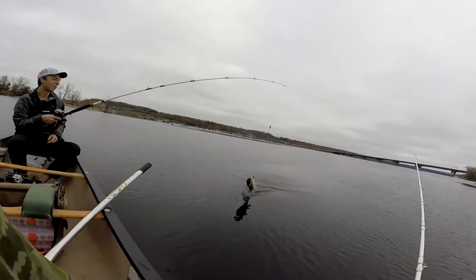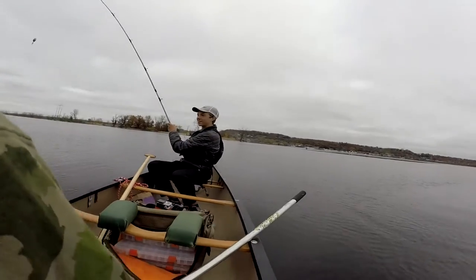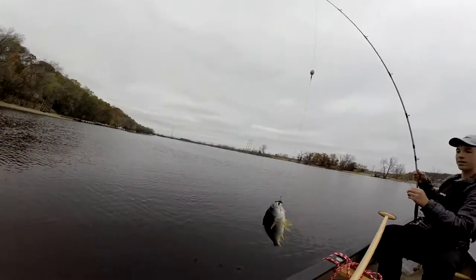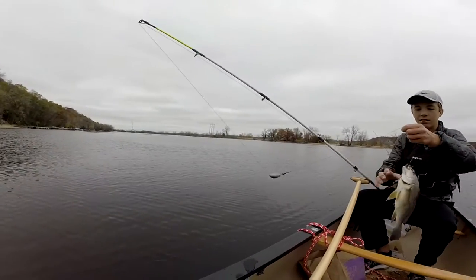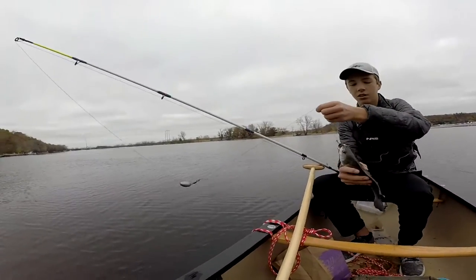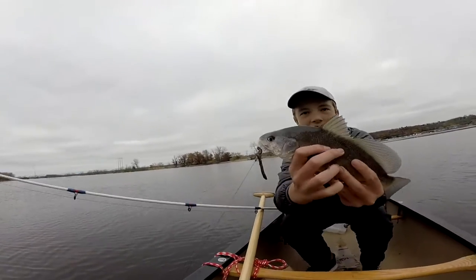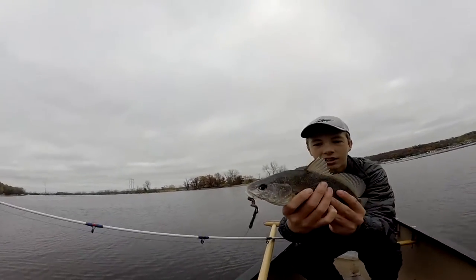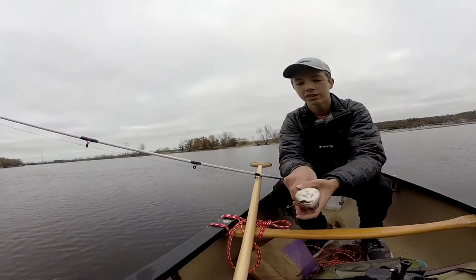Oh, it's a freshwater drum. Get the net. Oh, you got a nice little drum here. Not huge, but it's decent. It's got some nice color on it. Look at the beautiful colors on this fish. Jeez. It slammed that. Look at that hook. Look how cool this fish is.